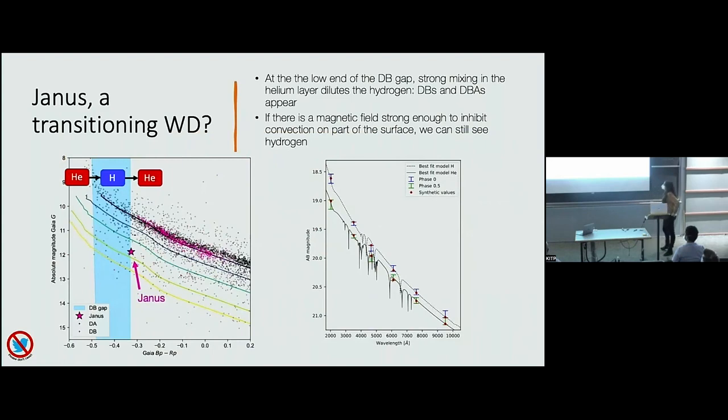And so Janus could be about that temperature. We fitted with hydrogen and helium models. We also got a UV light curve. And we get that Janus is about 35,000 degrees. And so it is about the right temperature for that transition, and maybe that's what's happening. Janus is going through this transition. It has very little hydrogen on its surface.